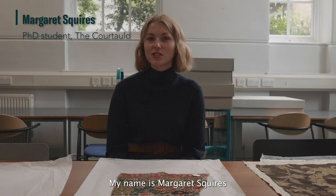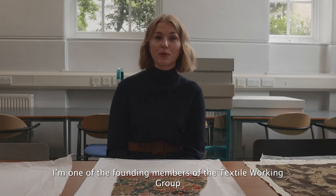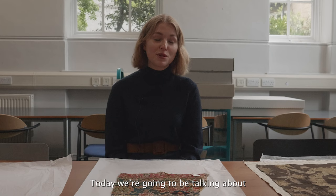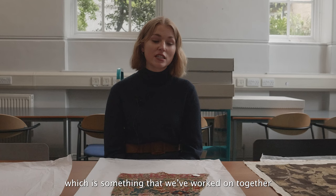My name is Margaret Squires. I am a third year PhD student at the Courtauld, and I'm one of the founding members of the Textile Working Group, which is a group made up of PhD students who all work on various topics related to textiles. And today we're going to be talking about some pieces from the Harris collection, which is something that we've worked on together over the last few years.